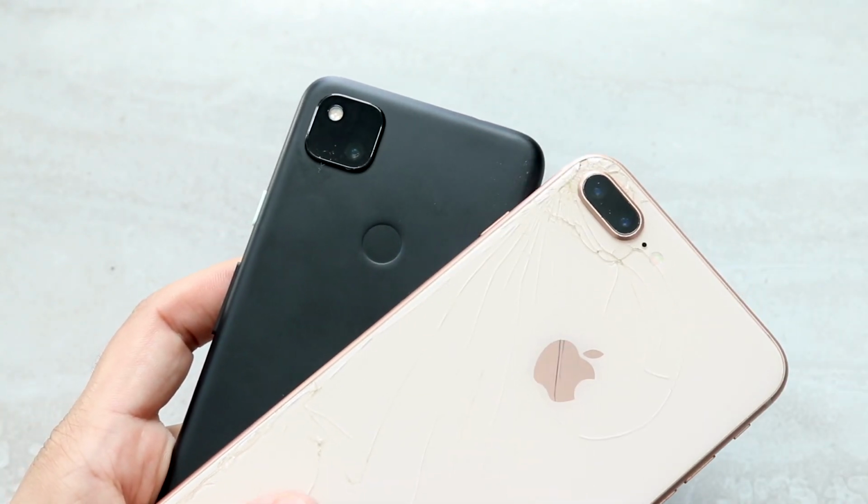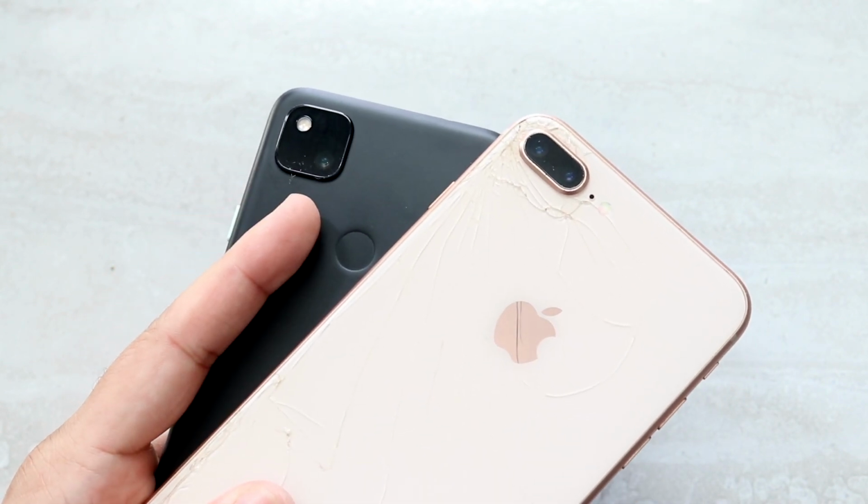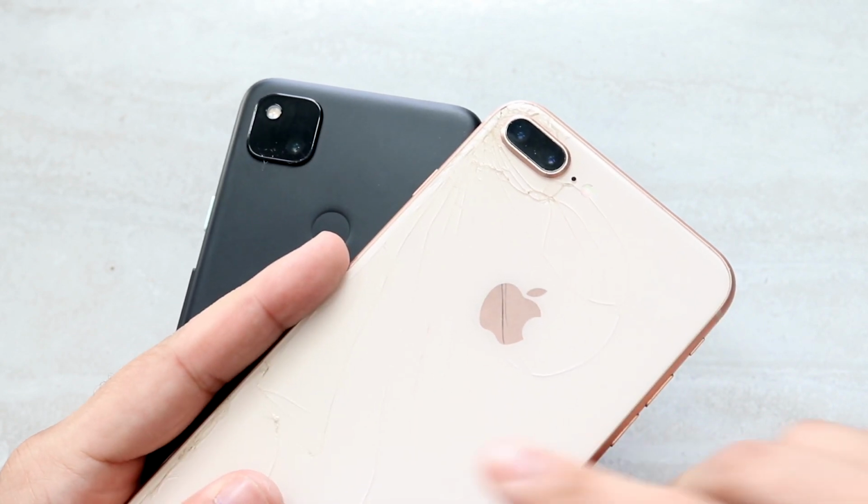On the back, a little bit of a different setup as well. The fingerprint sensor on the back of the Pixel 4a, single camera setup as well, versus the iPhone 8 Plus with the glass back.